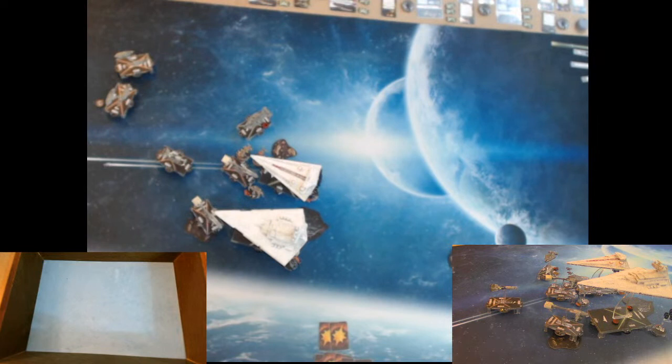So, I have this theory, right? I think this is what I want to do. Is that what I want to do? So, here's a question. Do you think I can get 4 hits total out of all of my TIE Fighters?